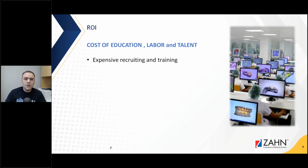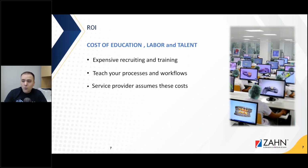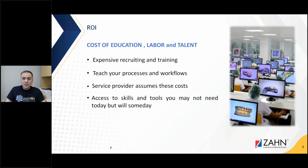So for instance, we have cost of education, labor, and talent, right? It's expensive recruiting and training. You have to train these employees for your particular business. They need a special knowledge and expertise that you could just not hire on your own. And so even if they don't have the ability at a particular center to solve your problem, they have a network of specialists that they can connect to do a lot of problem solving, to work with you.